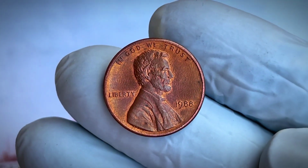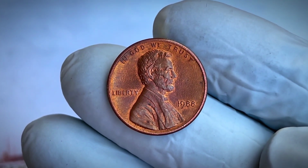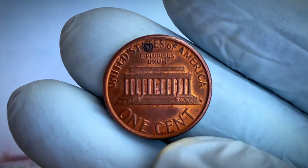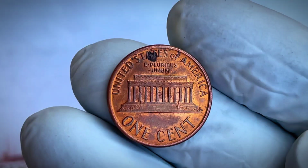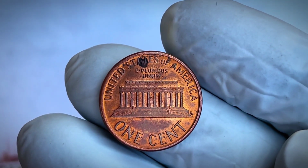The Philadelphia Mint, where these pennies were struck, was producing billions of cents annually, making quality control for such subtle varieties extremely challenging. Unlike some coin errors that are one-offs, the doubled die is an error in the die itself, meaning that every coin struck by that particular die carries the same doubling characteristics.